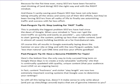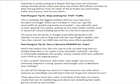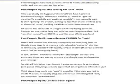Of course, this all results in Google eventually laying down the hammer on your site or blog, and with the new Penguin update, look less than natural just one time, and kiss your efforts goodbye. Post-Penguin tip number 2, have a genuine passion for your topic.